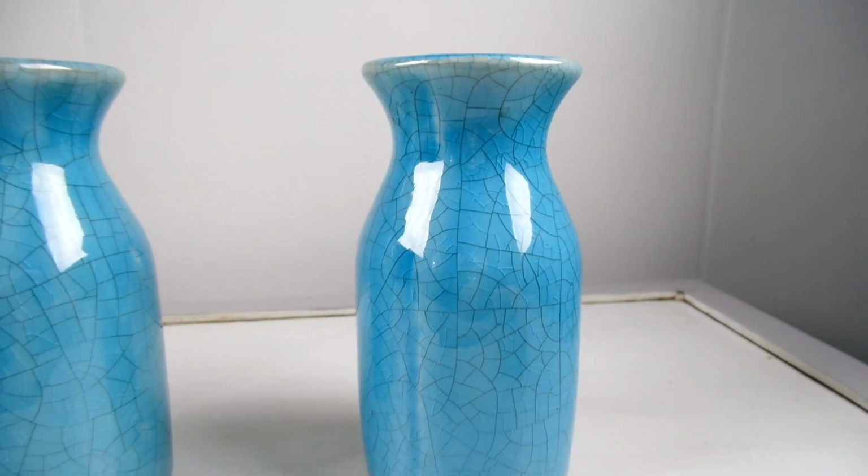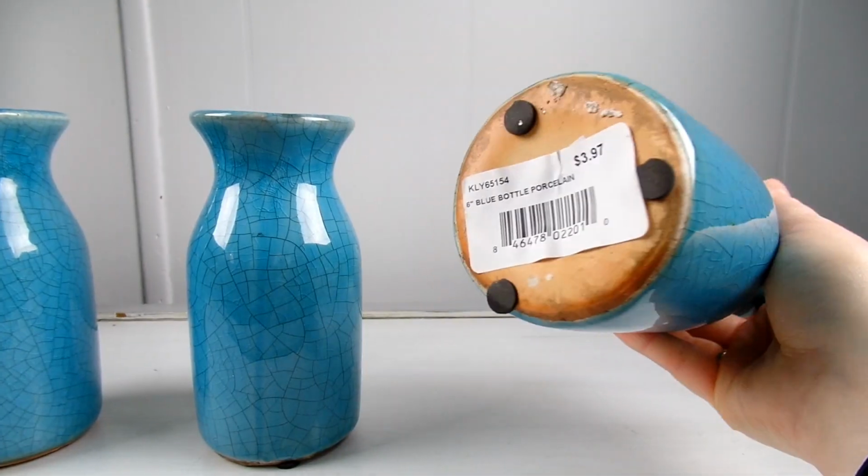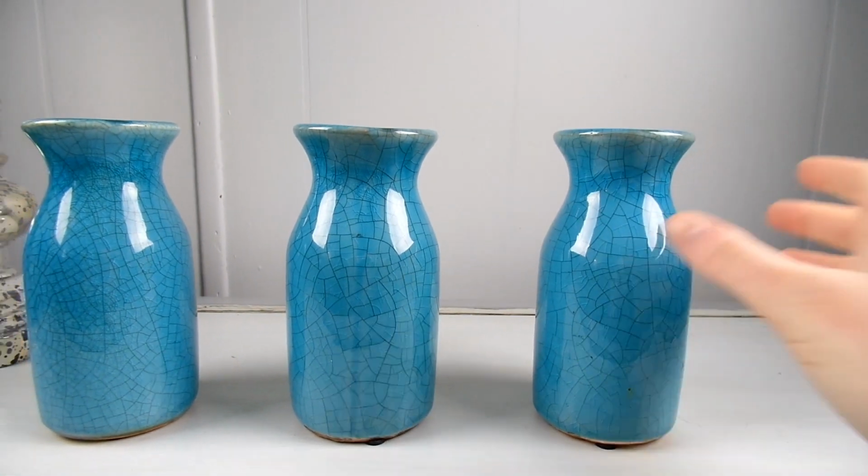Alright, I got these three blue vases for $3, and I think they are originally about $4 a piece. I was just gonna get some fake grass and stick in them and put them on a shelf or a windowsill.